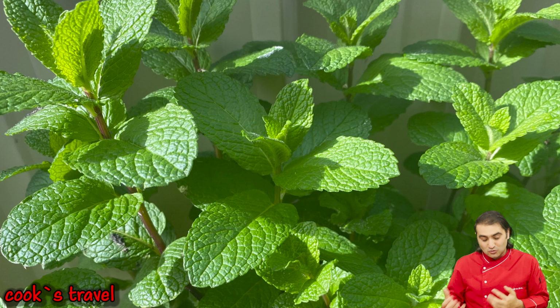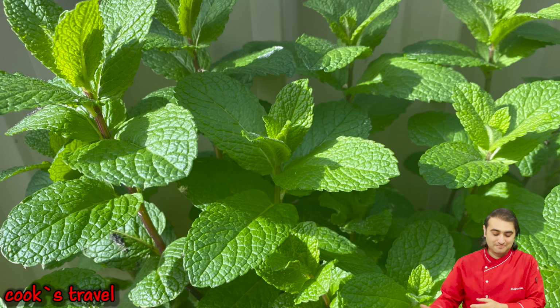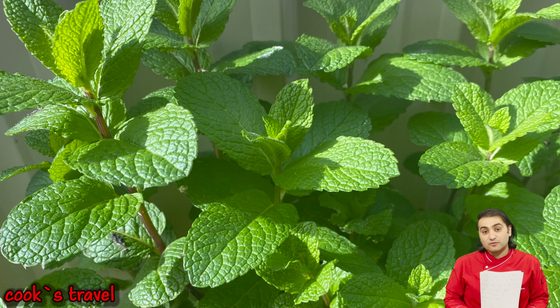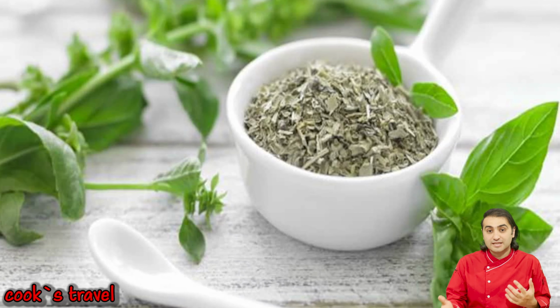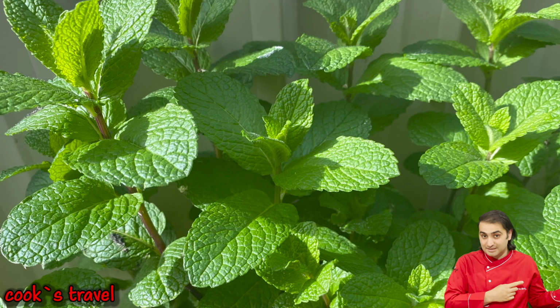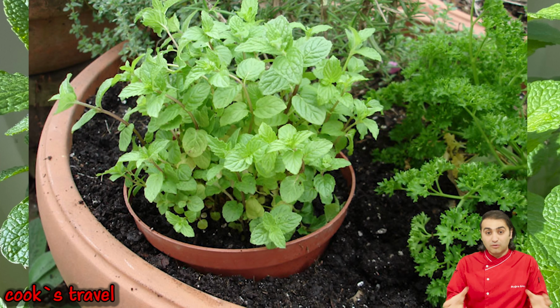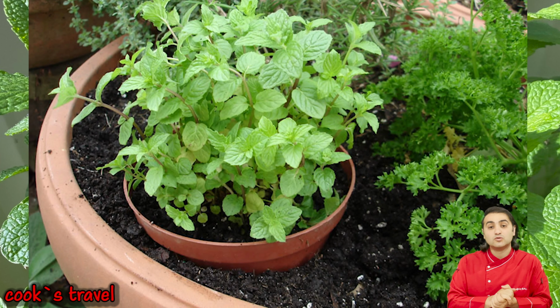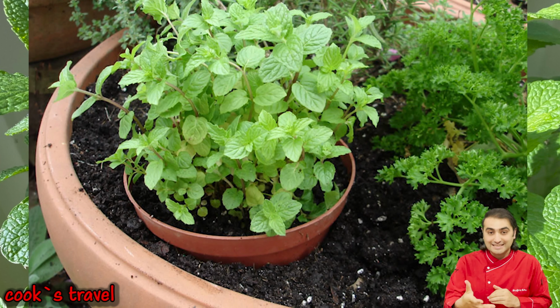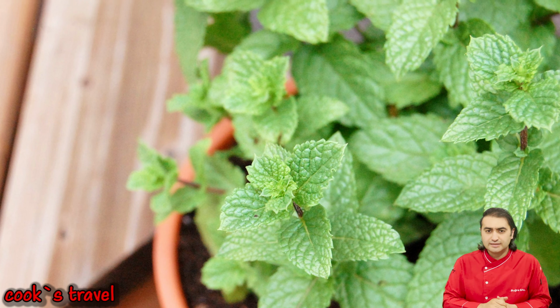But now I'm going to talk about the kitchen side of it. So you use it for cooking. It's a very strong flavor. You can use it fresh or dry. I usually use fresh because I have it in my garden. You can keep it in little bowls. You can plant it any time of year, and they grow up so quickly.